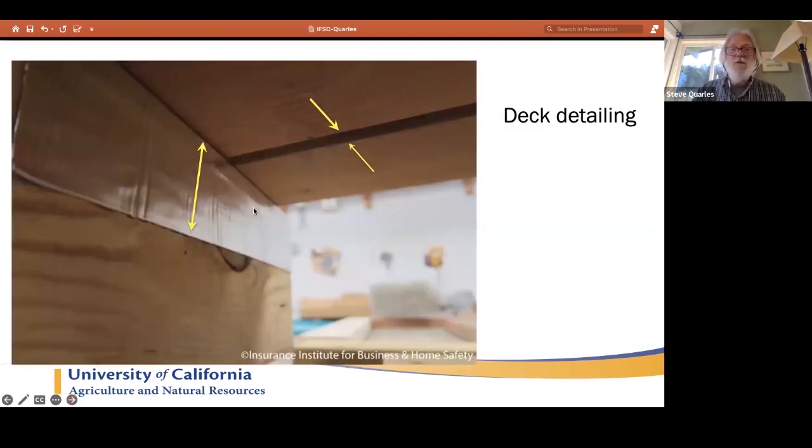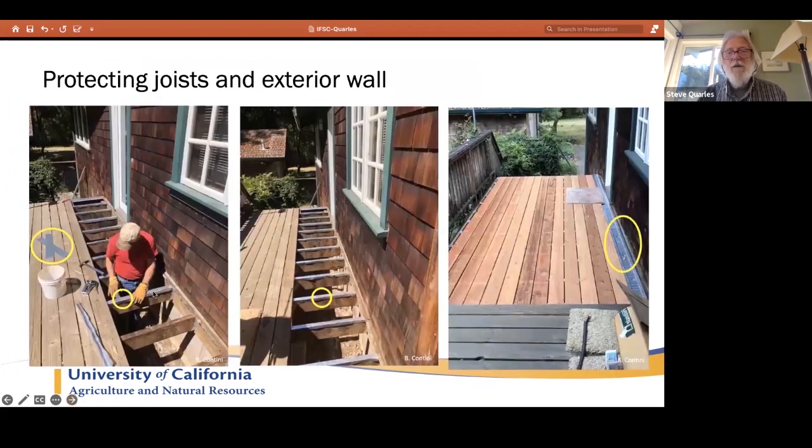Some mitigation strategies were to increase the gap between the deck boards and to incorporate a foil-faced tape product, a bitumen tape product. Basically, it increased the space between deck boards, and it took the joist sort of out of the picture in terms of a combustible surface. And that didn't preclude the ignition occurring, but it made propagation much more difficult, to the point where self-extinguishment occurred before it moved very far off of the joist. This points to a mitigation strategy should you have a wooden deck.